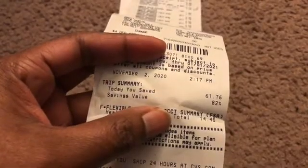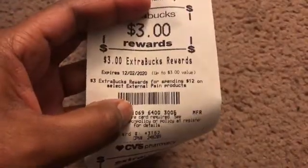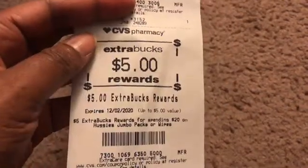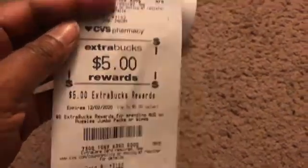But anyway, I saved 82% at $61.76. And then in turn, I got back my $5 for the Wet n Wild, my $3 for the Icy Hot, and my $5 for the Huggies. Yes, that should be everything.